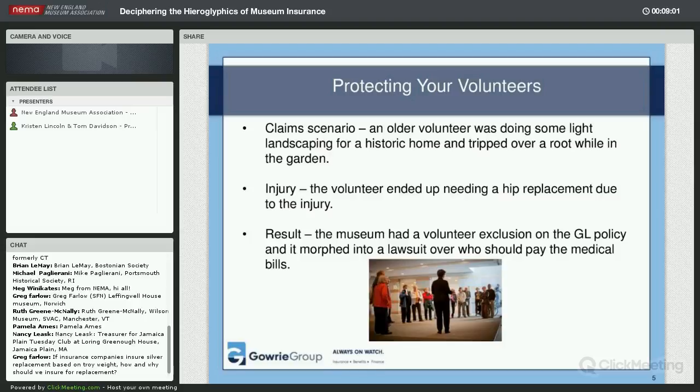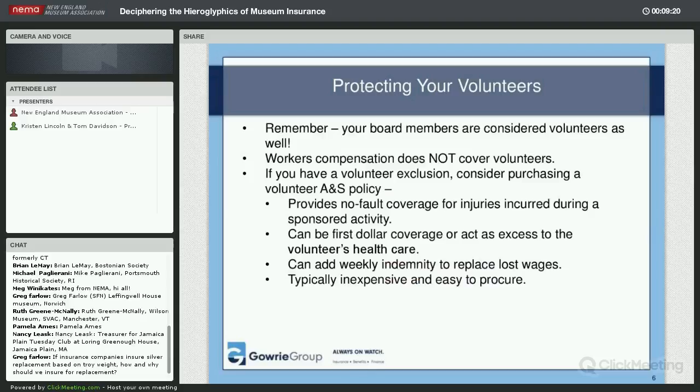And we did tell them that there was a volunteer exclusion on the general liability policy, and it ended up morphing into a lawsuit. So this is something that everyone should be aware of, and at least if it's excluded, what to do about it. And that's the next slide: consider purchasing a volunteer accident and sickness policy.